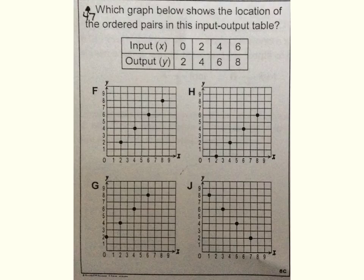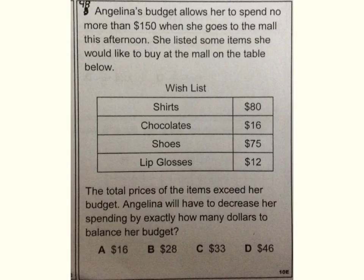Number 47. Which graph below shows the location of the ordered pairs in this input-output table? Number 48. Angelina's budget allows her to spend no more than $150 when she goes to the mall this afternoon. She listed some items she would like to buy at the mall on the table below. Wish list. Shirts, $80. Chocolates, $16. Shoes, $75. Lip glosses, $12. The total prices of the items exceed her budget.